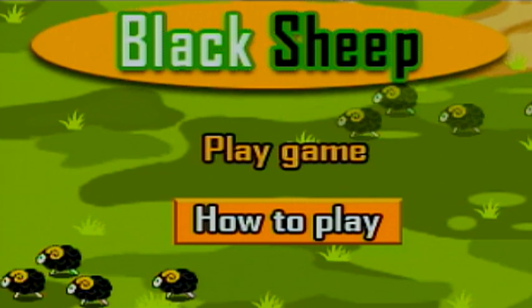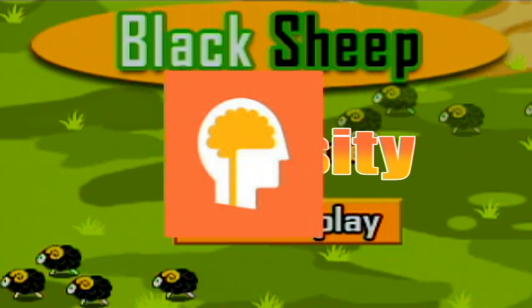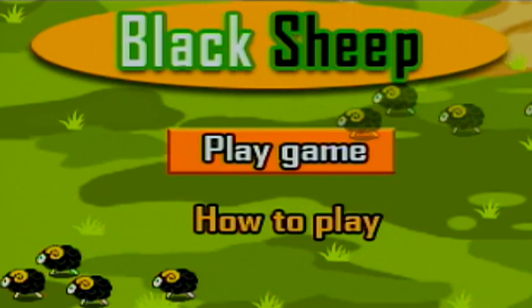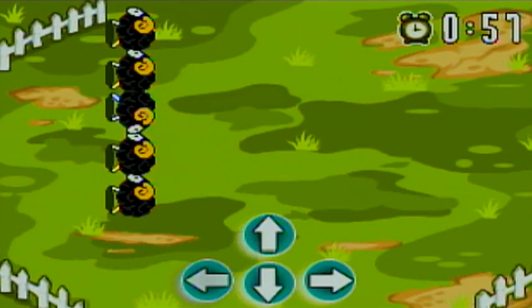Next is the first in a series of games I like to call Lumosity games. For those of you who don't know, there's this site called Lumosity where you can play a few games and it actually stops polio from eating your brain or something. And the games are a little bit fun, but on a subconscious level are actually making you smarter.